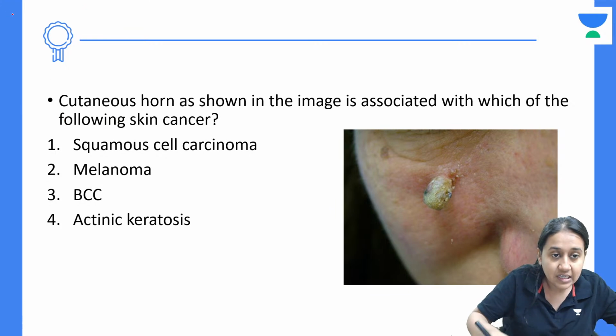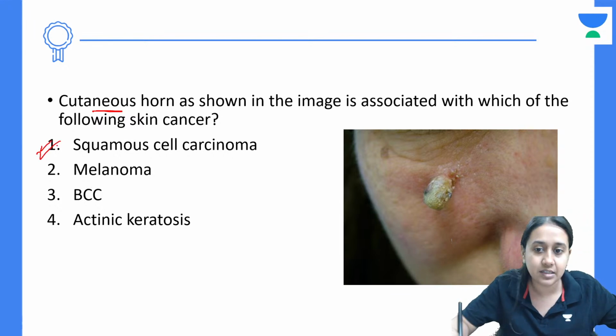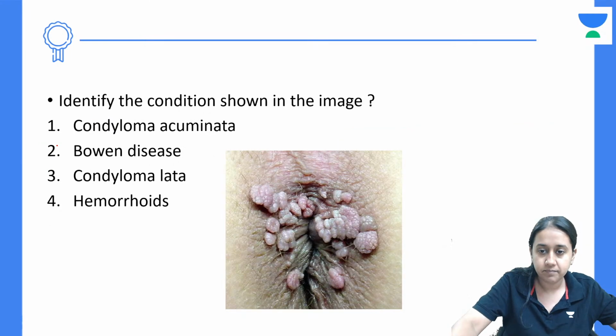Okay, understood? Now this is a very classical example of a cutaneous horn. Please remember it is a pre-malignant condition which can convert into squamous cell carcinoma. It's a direct question from FMG.